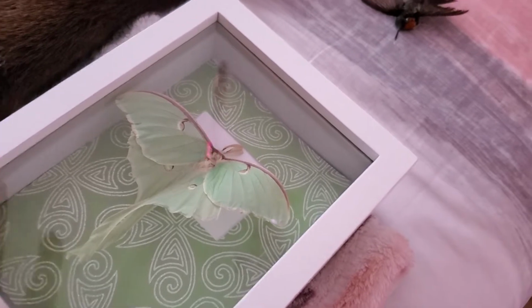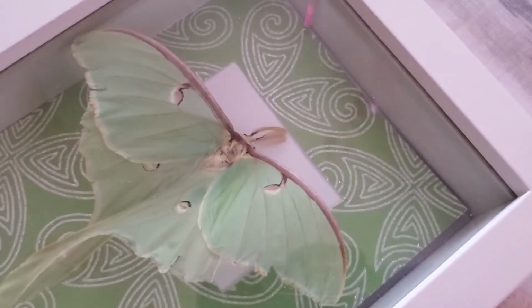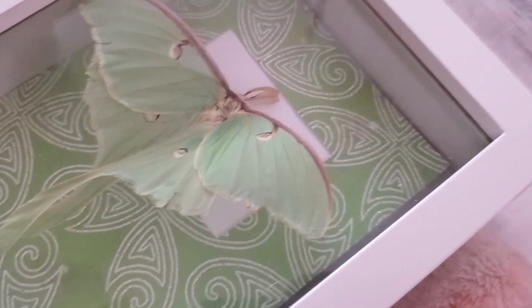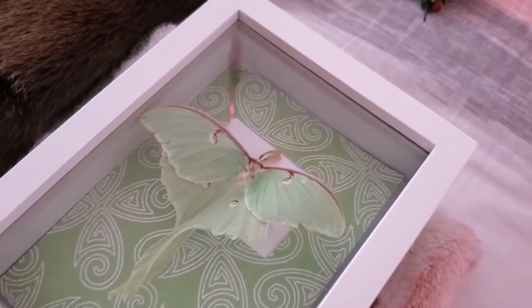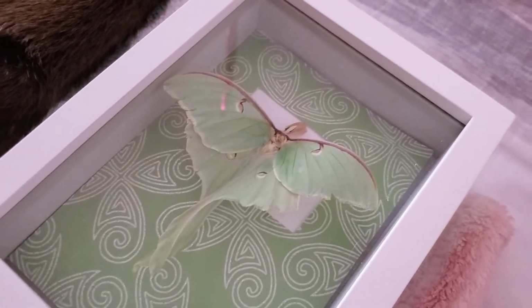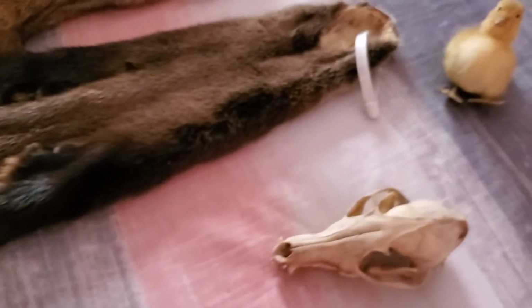And then there's this one, which is a Luna moth, which is pretty cool. See if I can show you. There it is, a little bit more up close. There's all of its antennas and everything. It's pretty cool. You don't see Luna moths all that often, and again, it was just found deceased, so I decided to go ahead and mount it up in these nice shadow boxes, and I just haven't gotten them on my wall yet, so that is them.